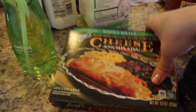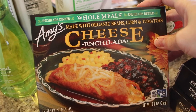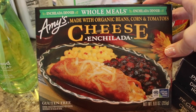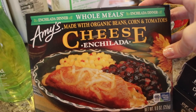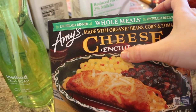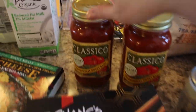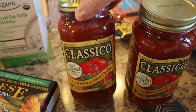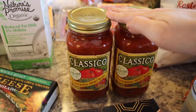And then this is my favorite little TV dinner from Amy's. And this is a very natural organic brand for TV dinners. This is a cheese enchilada meal, and it's so good. It has a really yummy enchilada, black beans, and a little corn mixture. It's so good just to have in the freezer for one of those days where I want to treat myself for lunch. And then I got two Classico traditional sweet basil spaghetti sauce for spaghetti night.